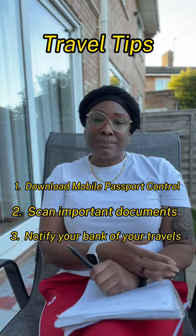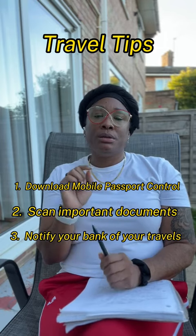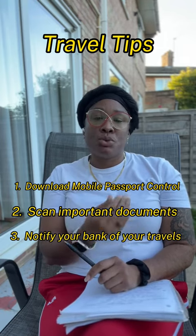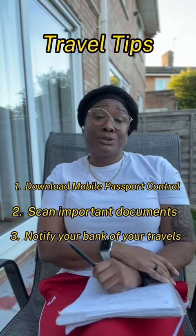A lot of apps nowadays have it to where you can schedule any trips that you have coming up and schedule when you're coming back home. So it makes life a little bit easier.